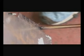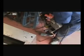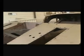Take enough paint off next time? I'd say I've probably done about 200, 250 spot welds so far. I think by the time I've finished, I've probably got about another 1,800 to go.